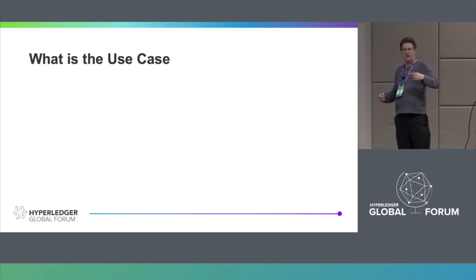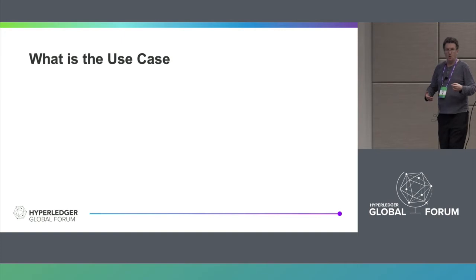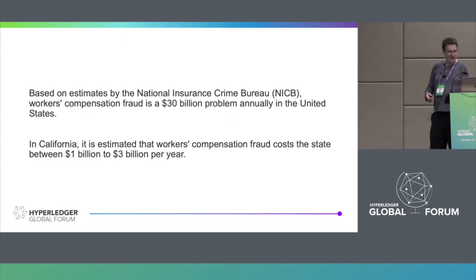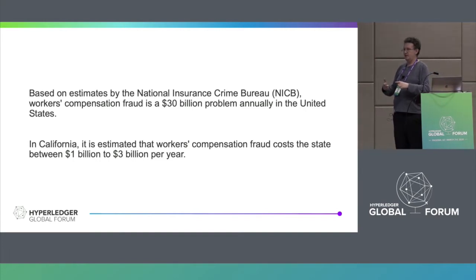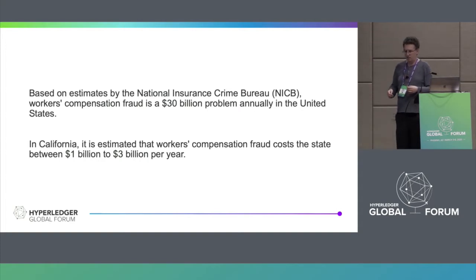So does anyone want to yell out what you think the amount of money workers' comp cases against California companies cost the state? Anyone? It's actually $1 to $3 billion a year. So all of a sudden, people care an awful lot about proof of existence, whether it's a subpoena or a medical record.